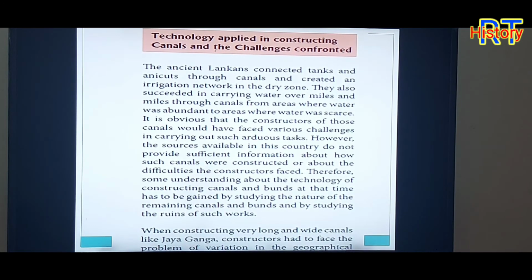Technology applied in constructing canals and dams. A bund that is constructed across canals, streams or rivers, blocking the flow of water in order to divert some of that water to the paddy field, is known as an anicut. A bund of this nature is called a dam. Accordingly, the dam mostly refers to a bund that is constructed for retaining water.